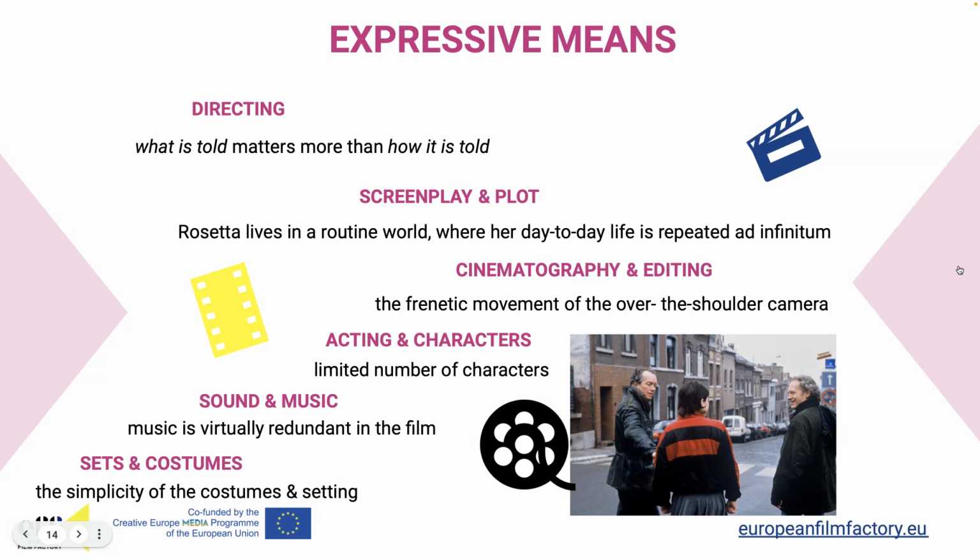And the others appear to be constructed around the protagonist. For the sound and music, if we analyze the movie from that perspective, we can observe that the music is almost not present at all. We have only some small scenes where the music is present, but we have noise, noises that suggest the everyday life of Rosetta.